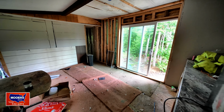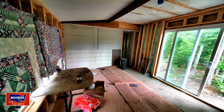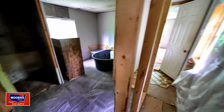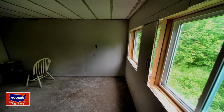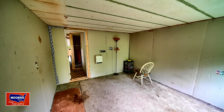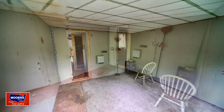What would you use this mobile home for? Would you fix it up, sell it off? Make comments down below. Have another stock tank for a tub. They took out the bathroom, started to put a new floor in. If you've never been around construction, sometimes a property that's not finished can scare a person, not someone that's tired of renting and knows how to swing a hammer.